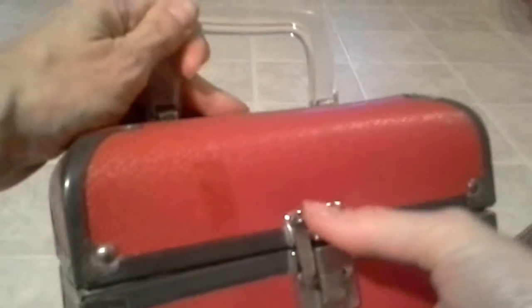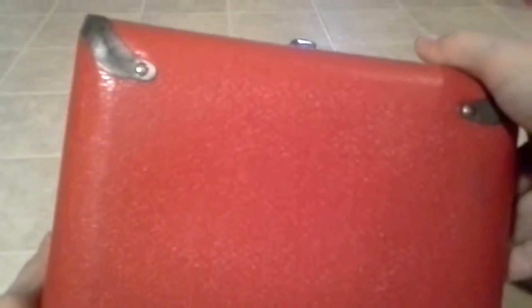And I found a cute little suitcase. I don't know if it's very old, but I have a little collection of old suitcases, and this definitely looks like an old one, whether it's a reproduction or not.